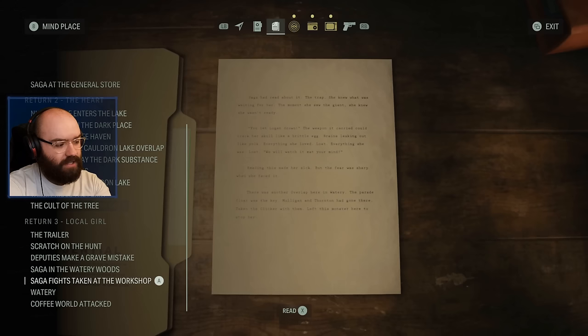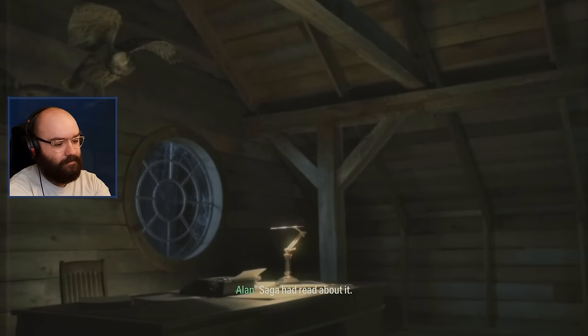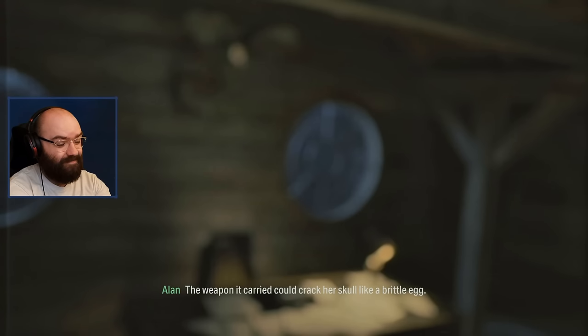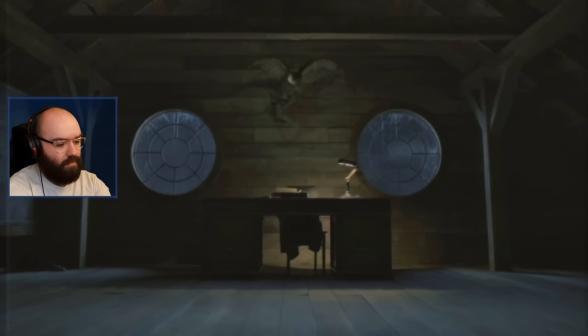Saga fights Taken at the workshop. Saga had read about it. The trap. She knew what was waiting for her. The moment she saw the giant, she knew she wasn't ready. You let Logan drown. The weapon it carried could crack her skull like a brittle egg. Brains leaking out like yolk. Everything she loved, lost. Everything she was, lost. We will watch it eat your mind. Reading this made her sick. But the fear was sharp when she faced it.